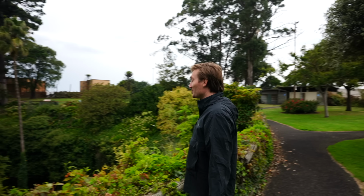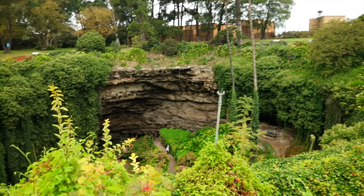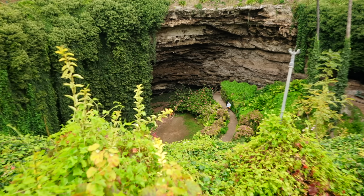This is so cool. Umpherston Sinkhole. There's a cave down here. Check this out. This is so cool. Would you look at that?